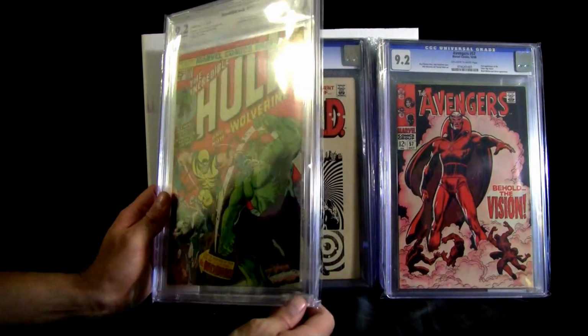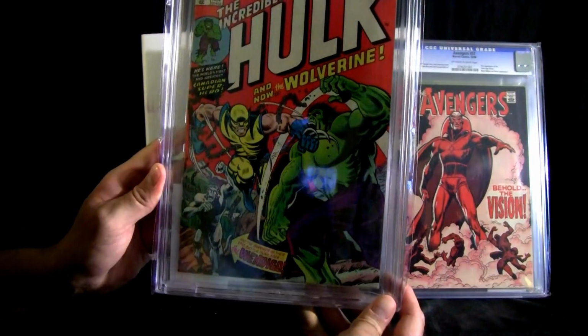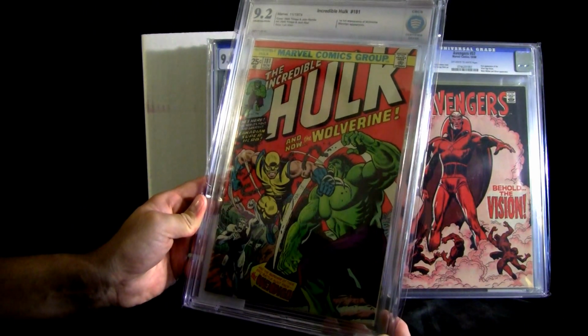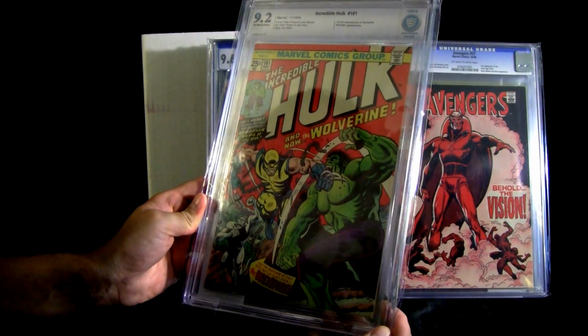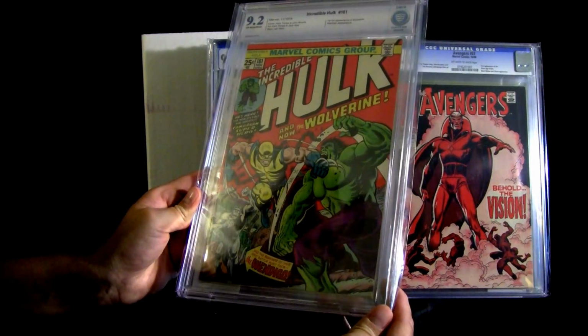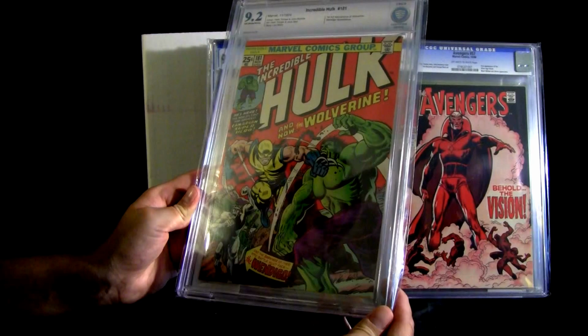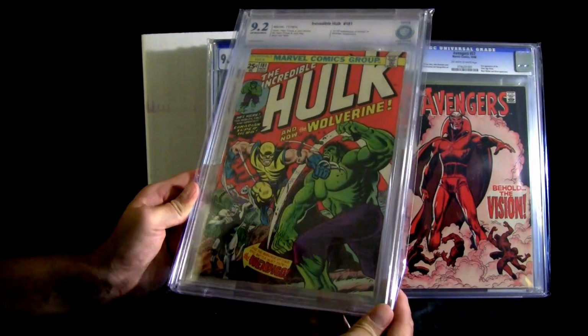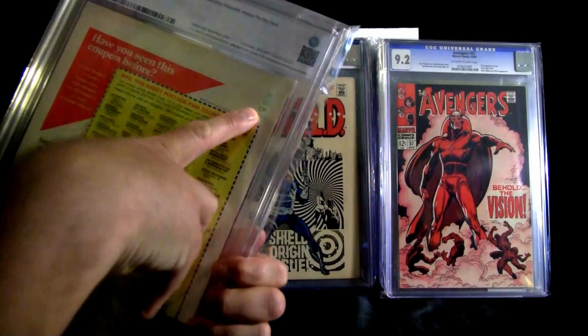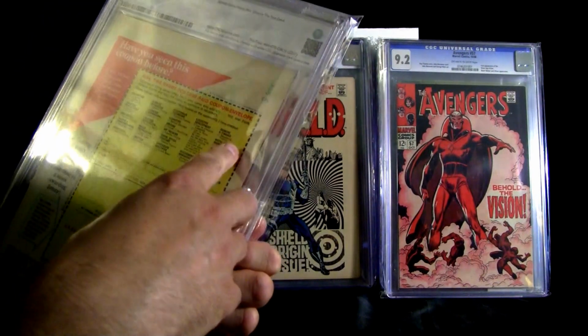Okay, Hulk number 181. I don't know if anybody's ever seen this cover before. Just kidding. 9.2 off-white to white pages. I actually got a decent price on this. But yeah, really nicely centered. Never had this book before. This is my first and only copy. And yeah, it's got a date stamp on the back, but it doesn't really bother me.